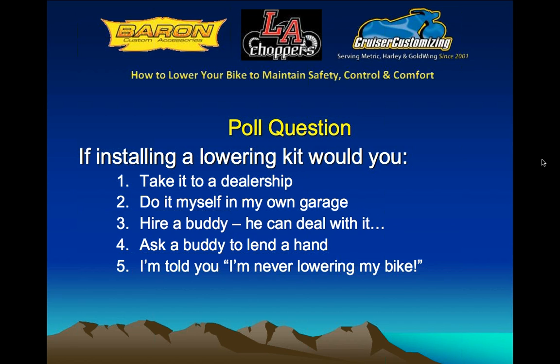I actually think it's a really interesting question, especially the answers. So Jason, just so you guys know, Jason just took his MSF course 2 weeks ago, I think, and has got his motorcycle license now. So Jason, if you were going to lower a motorcycle, which one would you choose? I'm one of those people who would do it myself in my own garage, or I have an option that I could ask Kyle. Good call. Good call.